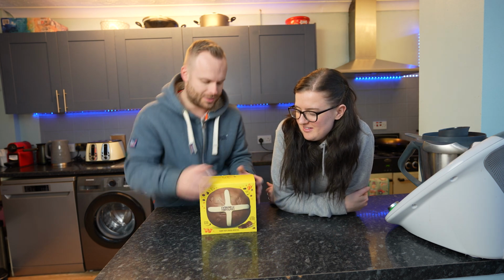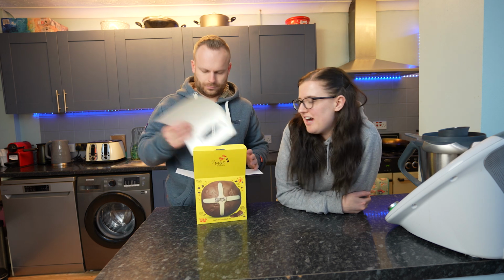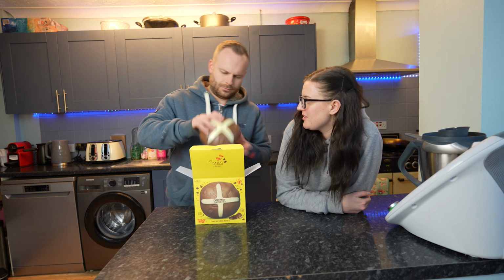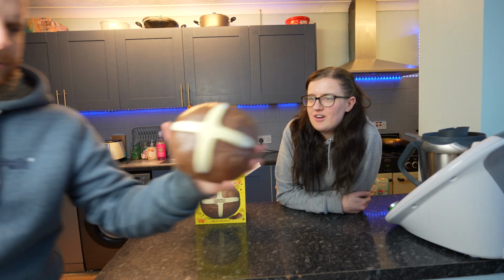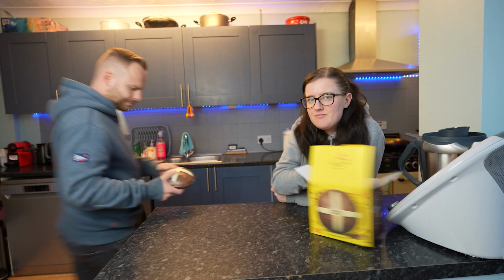Anyway, let's give this one a try. The last one we've got. As soon as I saw this, I had to buy it for Rob because Rob loves hot cross buns. Here we go. Let's have a look. It does look like a hot cross bun. That's pretty accurate to a hot cross bun. Ready?